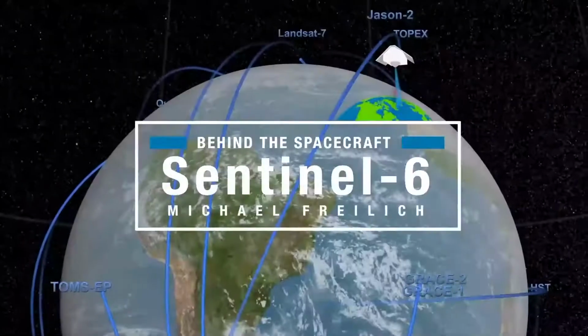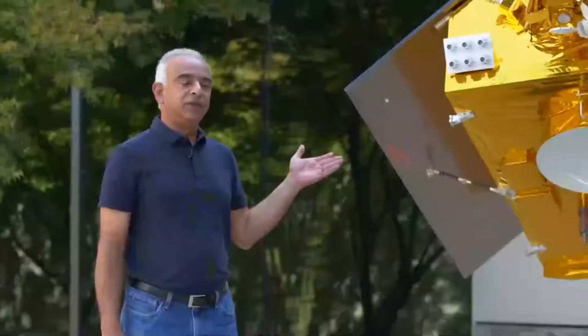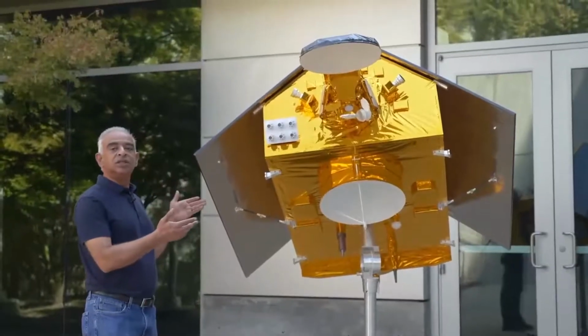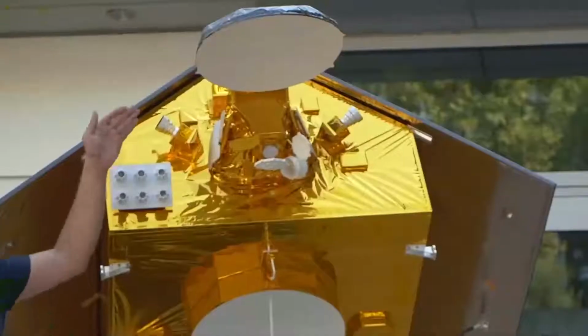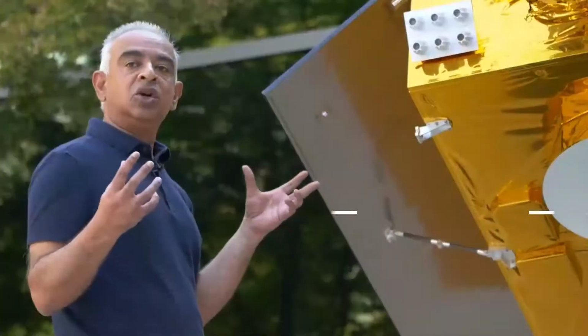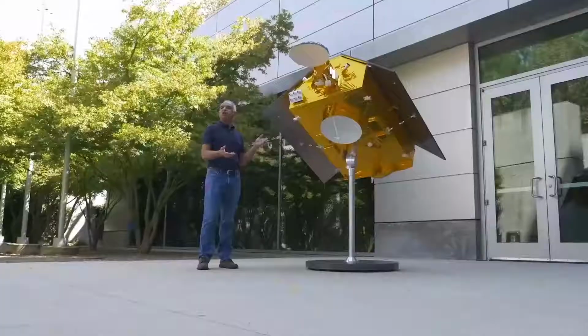I love looking at data and processing data. We're looking at a one-third replica of the Sentinel-6 Michael Freilich satellite. There's multiple instruments on the satellite. We have the altimeter, we have the radiometer. My name is Shailen Desai, and my role on the satellite is to combine the data from all of these different instruments that contribute to the measurement of sea surface height.